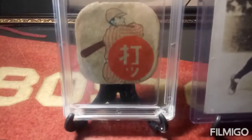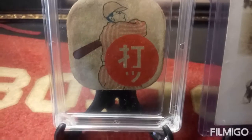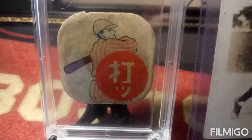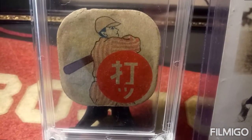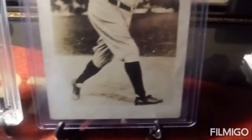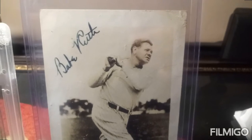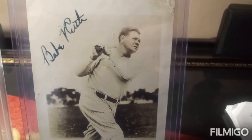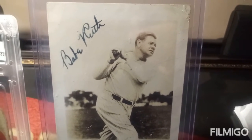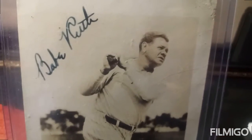Here is a 1920s Menko Japanese Babe Ruth card, and the actual writing on the card reads hit, and it looks like he's in his Boston Red Sox uniform. And here we have a 1948 Babe Ruth autographed card, or autographed photograph, I'm sorry, from 1948. Around the time that he died, he was signing these, and this one is actually signed by Babe Ruth.